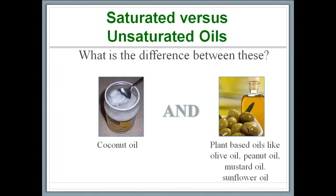So let's have a look at these two images, and now tell me what is the difference between these two images that you see, coconut oil and plant-based oils like olive oil. The correct answer is that coconut oil, a saturated fat, is solid at room temperature, and plant-based oils, unsaturated fats, are liquid at room temperature. That's the big difference between these two.